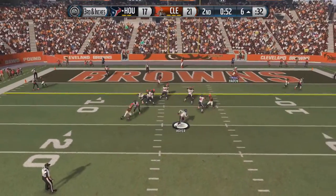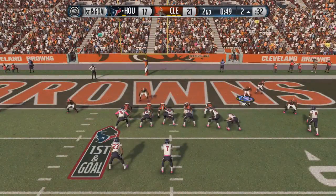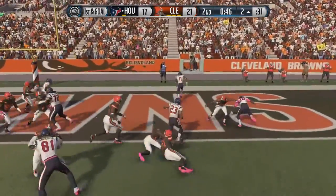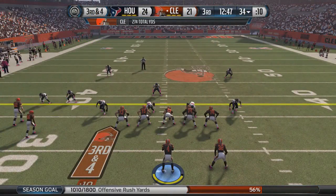Now on 3rd and inches from the 6-yard line, Hoyer's going to roll out to the right side, and Brian Hoyer's going to try to run and get tripped up inside the 5, down at the 2. That leads to 1st and goal. Hoyer in shotgun, 49 seconds to go in the half. Hand off to Foster to the outside, and he's going to power his way into the end zone. Touchdown Houston, and they will take a 24-21 lead. That will take us to the second half.